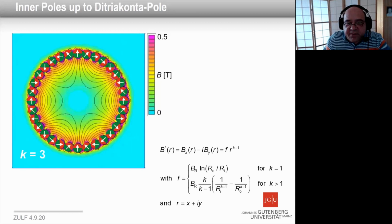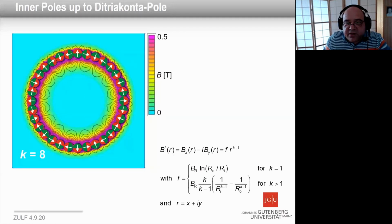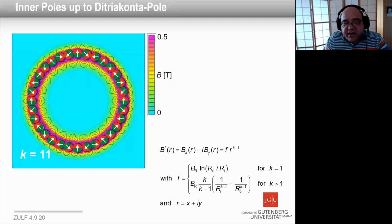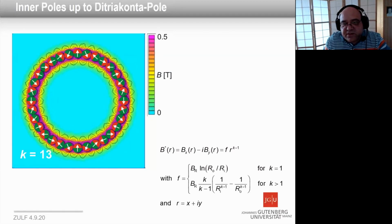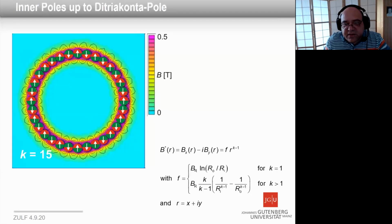So this was a dipole, and at higher orders we use that for storing, for instance, neutrons or tritium and so forth. And there's also a general theory. I don't want to explain these equations here. I just want to show that you can calculate this all, and this is nothing you have to simulate. This is just very straightforward to do.